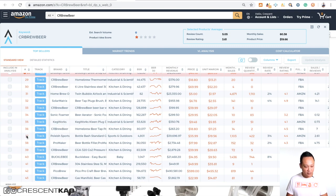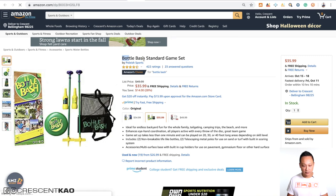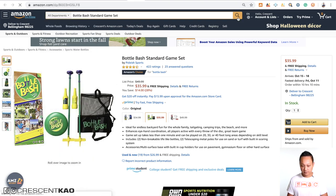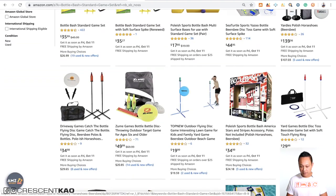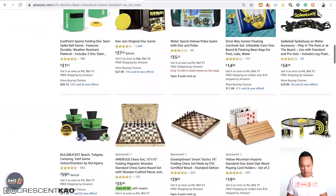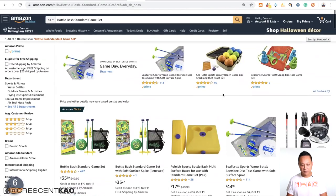So if you queue that up, we can see what it is and perhaps analyze this niche as well. So let's look it up. It's a bottle bash game set. Make sure you choose all departments. Okay, and this looks like that is the product. There's several other people selling it as well, but it doesn't seem like it's that popular because the results kind of sway away from it, right?